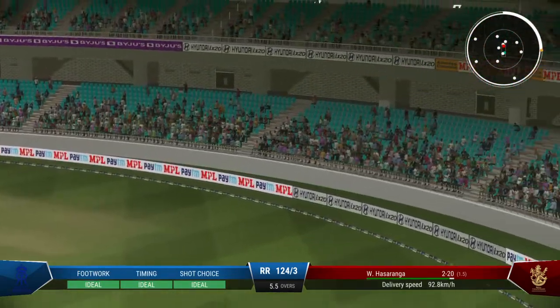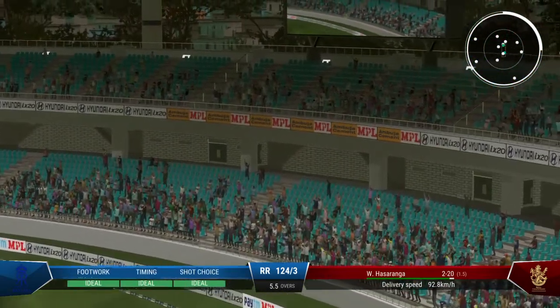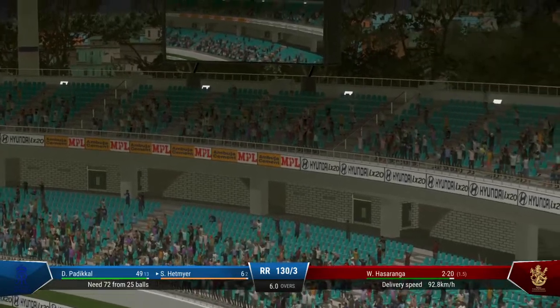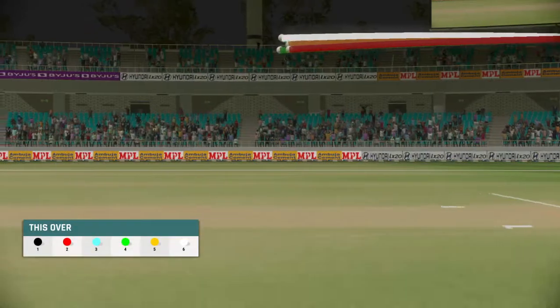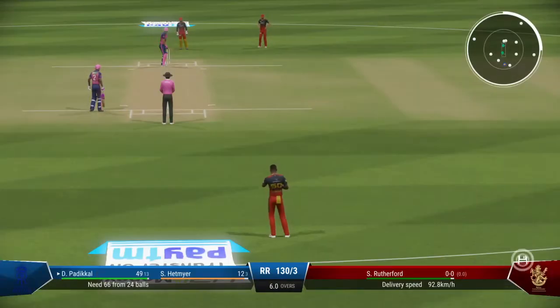Absolutely nailed it. Gets onto the front foot, and that shot is full of aggression. Sent high and long over the rope. Playing all their shots in that over. A very expensive over.